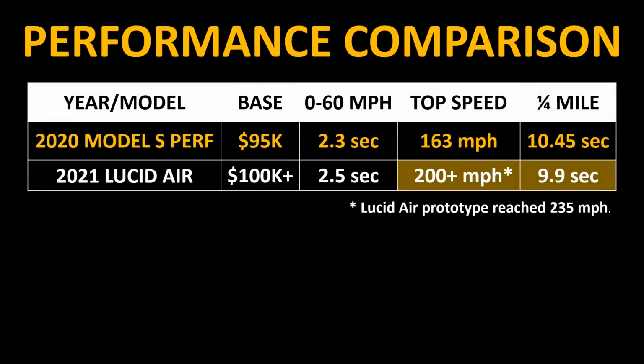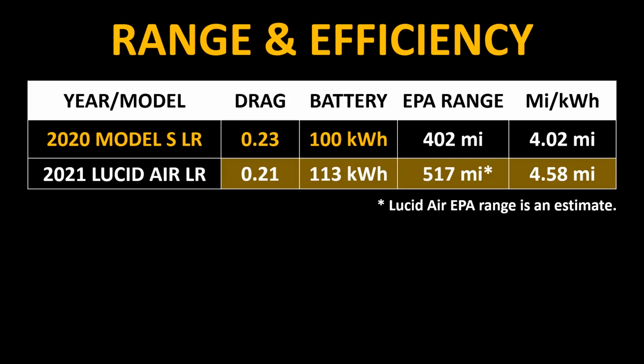Well, when it comes to the current performance comparison, the 0 to 60 mile per hour time of the Tesla Model S currently being sold should be faster than the 2021 Lucid Air. But when it comes to top speed and quarter mile time, the Lucid Air will be better. The Lucid Air will also have a lower coefficient of drag, and it's able to achieve a 517-mile range on just a 113 kilowatt-hour battery, giving it a slightly better efficiency rating than the Tesla Model S long-range vehicle.